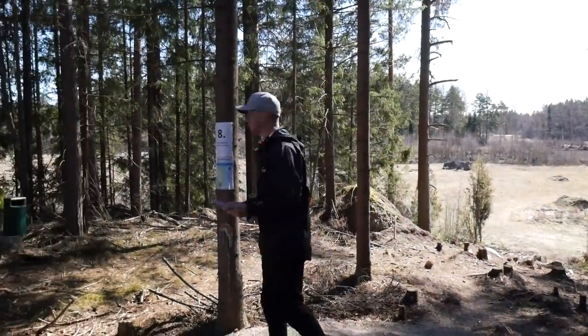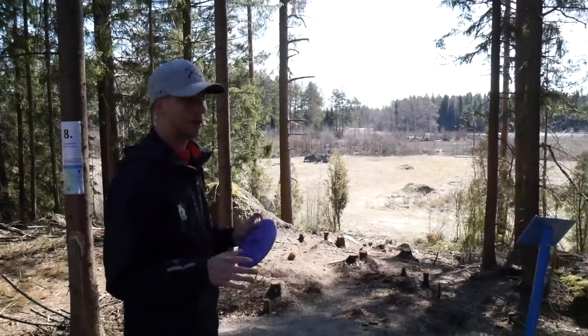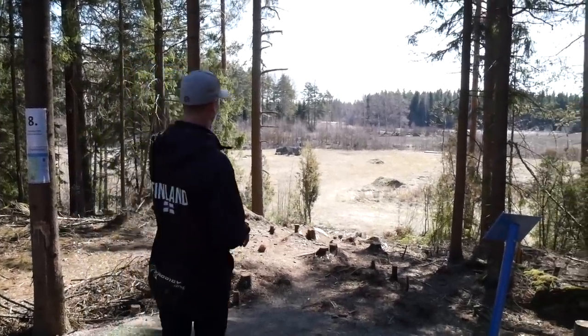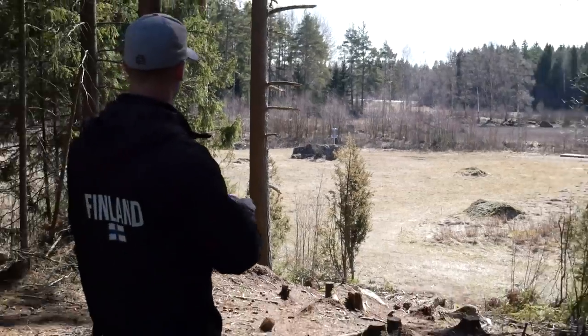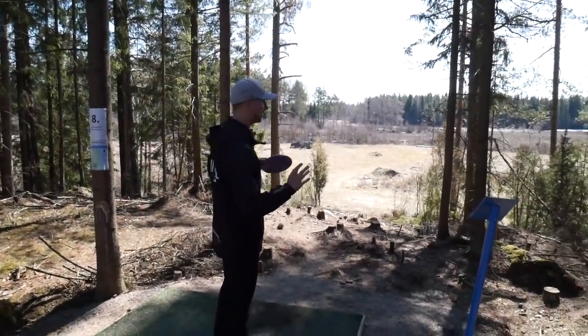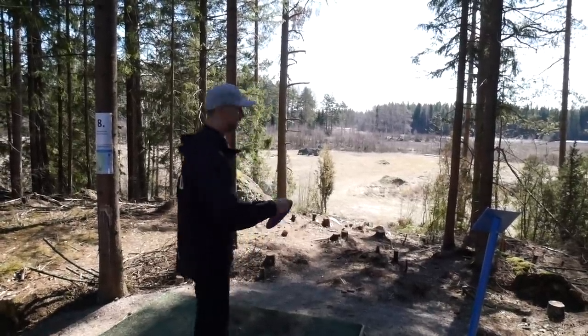Hole 8, 90 meters. This is downhill. We're about halfway through the course right now. Really beautiful hole. The basket is on a big rock. And I'm throwing the Vainomäkelä Team Platinum PA3. I'm just trying to throw a smooth hyzer. It's pretty calm. There's a slight tailwind here. I'm trying to hit the rock. That's my goal.